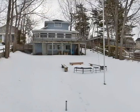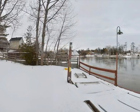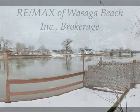Four-season fun with this large fire pit. There's a steel retaining wall, and you'll also find a detached single-car garage plus a carport. Buy now for spring-summer use.